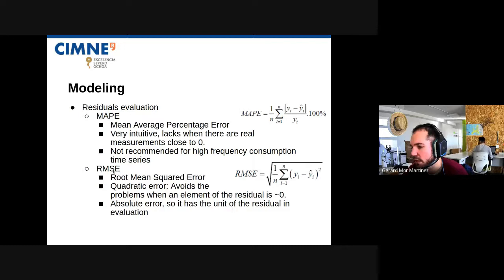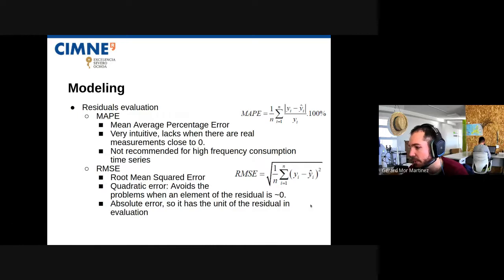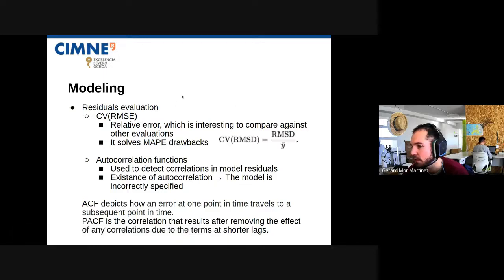we're also using the root mean square error, which is a quadratic error. So it avoids the problems when an element of the residual of the original time series is close to zero, and it's an absolute error in this case, so it has the unit of the original time series. And because then it's difficult to compare between different evaluations or different techniques, we are using the coefficient of variation of the root mean square error, which is nothing more than the root mean square error divided by the mean value of the original time series. So it solves the MAPE drawbacks, and it's also a relative error, which is quite nice to compare with others.